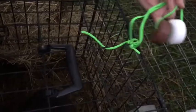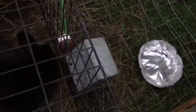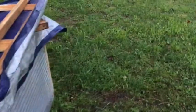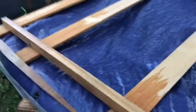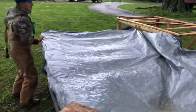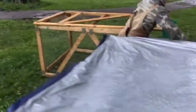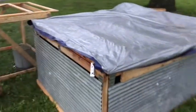Okay, guys, you're all safe for the night. They've been eating their mineral blocks. They're eating their food, they're eating their grass. They're doing a good job, and we'll just move them tomorrow onto fresh grass. All right, over here. Okay, let's put the lid back. Okay, good. All right, very good. That's it.